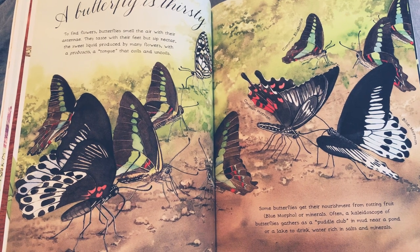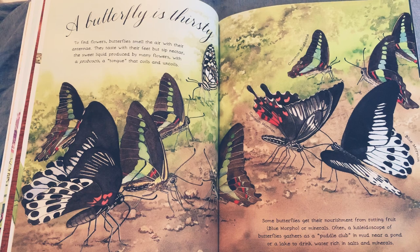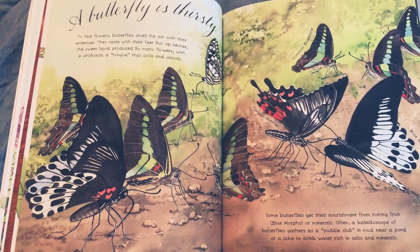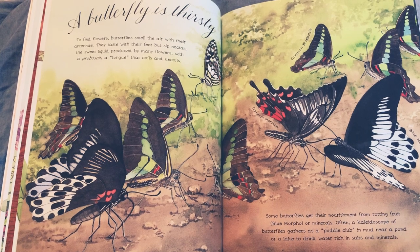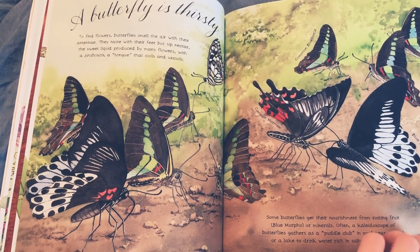Some butterflies get their nourishment from rotting fruit or minerals. Often a kaleidoscope of butterflies gather as a puddle club in mud near a pond or a lake to drink water rich in salts and minerals.